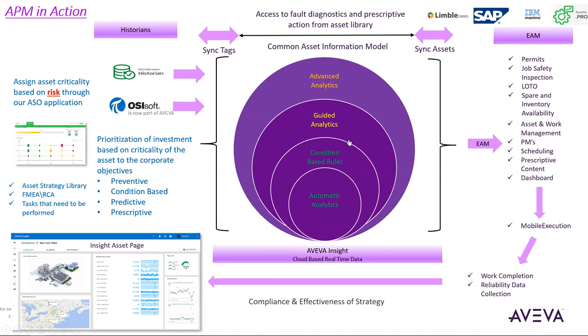From the bottom up, we're going from simple to more sophisticated. The first capability is called automatic analytics. There's no investment on your side. You get it for free.